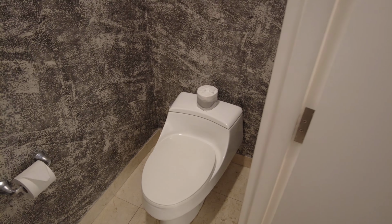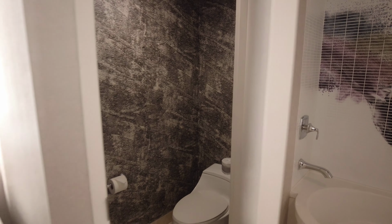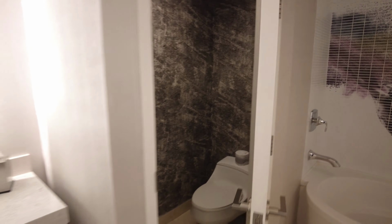But then here's your toilet area. And here, it's not that big of a space, but it is a private area. Like I said, you can close this door and have privacy, and people can still use the restroom.